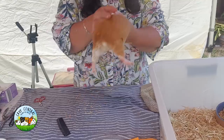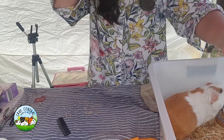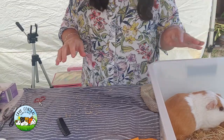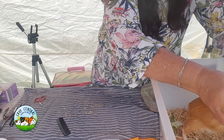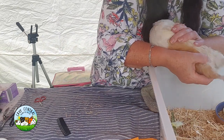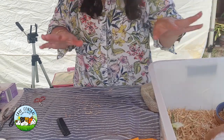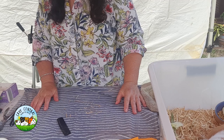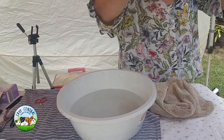Excellent. So we will do that. We're going to bath them, do their nails, ears, and check them over. Just want to check she's okay down there. I know. Just a bit of a complaint. Fine. Just checking there's no stones or anything like that, and there isn't, so that's really good. We're going to bath her and treat her. So who's first?